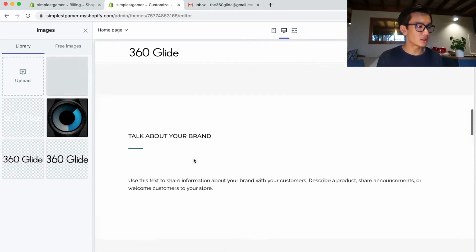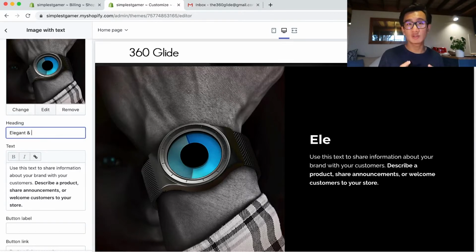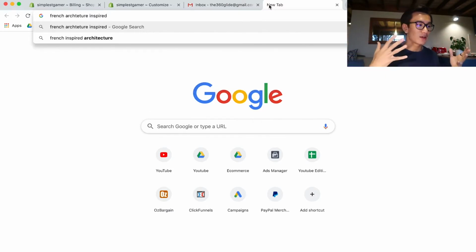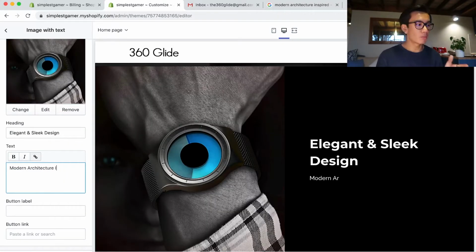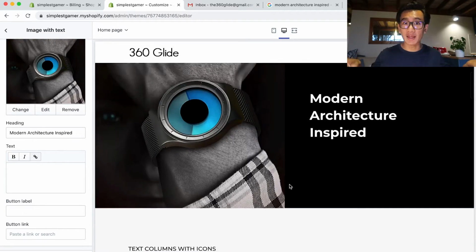But that's the first image I have, and I put in the title, elegant and sleek. I want to make this website look like a branded website that's highly professional, with high vocabulary terms such as elegant and sleek design. I don't know everything, so when you go into roadblocks and you want to look for terms or keywords, use Google. So I ended up putting modern architecture inspired, but I changed my mind. I wanted to put that into the title instead, and leave the subtext blank.